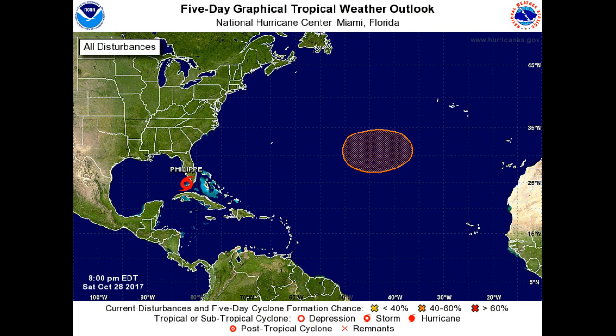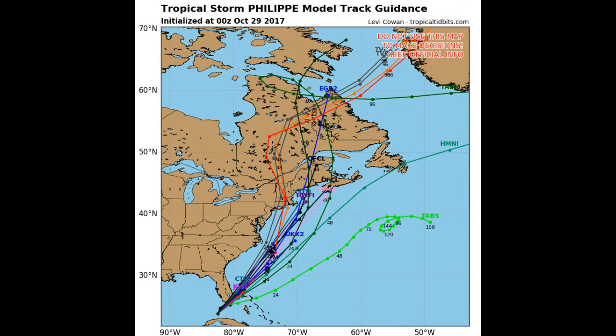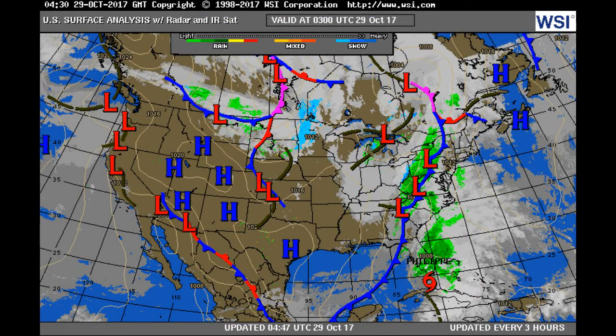It very well might. Well, let's take a look at our spaghetti models. And there they are for Philippe. And you can see that it's going to sort of hug the coast of the U.S. And they're thinking that it's possibly going to turn westward up near Maine, or that's up near New Brunswick, Canada. So definitely in the next couple days, at the speed this is going, they're going to get some wind and waves and rain out of this.